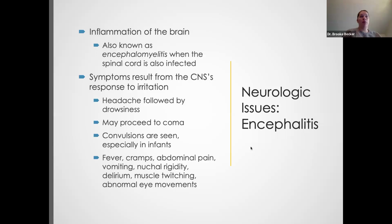So inflammation of the brain is encephalitis, and it's encephalomyelitis when the spinal cord is also involved. So if the spinal cord is not involved, it's just encephalitis. But if the spinal cord is also involved in the infection and the inflammation, then it's encephalomyelitis.